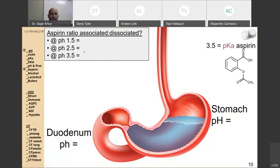Someone type a C if they can comment and answer this question, and then it's like I'm calling on you as a raised hand, okay? So the aspirin ratio that is associated versus dissociated. Associated means this hydrogen is associated to the compound. Dissociated means the hydrogen has come off, okay? And I'm telling you that the pKa of aspirin is 3.5. The pKa means the pH at which half of it is associated and half of it is dissociated. Every compound that can take on and off hydrogens has a pKa for that hydrogen, and the pKa is where it's 50-50, okay?